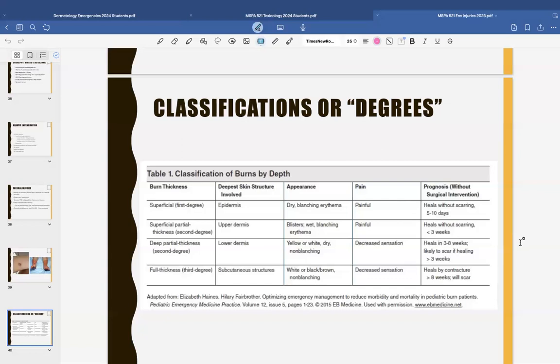Once you get deeper partial thickness, where it's affecting the lower dermis, or even full thickness, there's decreased sensation, and you start seeing changes in the color, yellow, white, maybe even black or brown, and it's not going to be blanching because you're so deep. Normally, first degree burns will heal without complication in days. Superficial second degree burns heal in a few weeks. Deep second degree or full thickness burns are more likely to take 3 to 8 weeks, or maybe even longer.